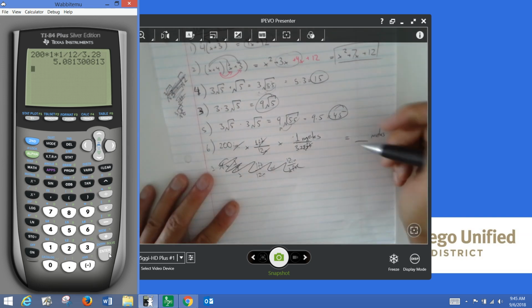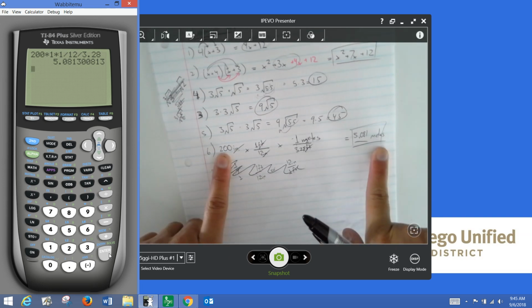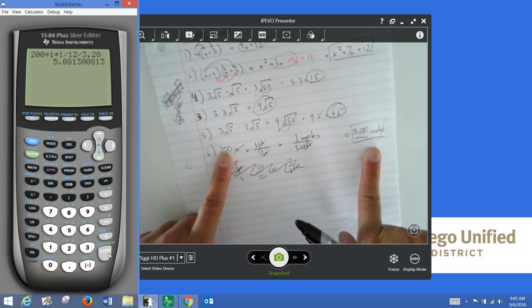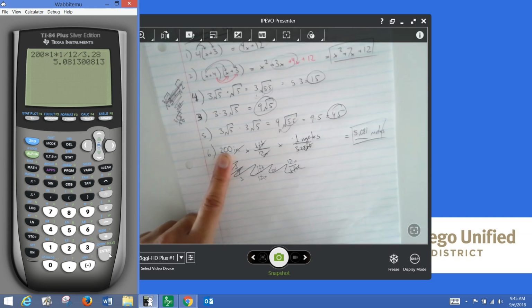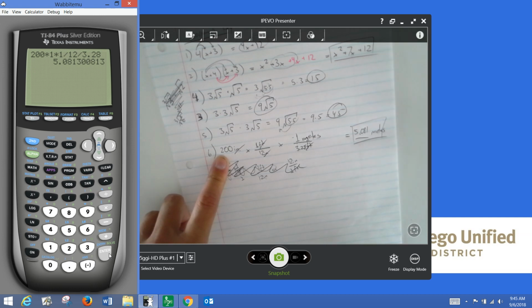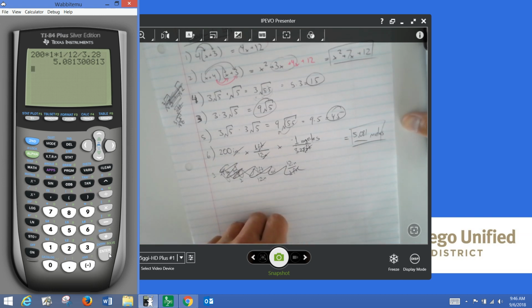Okay, 5.081. My ultimate question now: which one's bigger, 200 inches or 5.081 meters? They're equal. You did not change the value. We just look at it a little bit differently. If you say to an English person or someone from Europe, that's 200 inches, they'd be like, I have no perception of what you're talking about. But if you say, that's like 5 meters, oh, I see now. I get it.